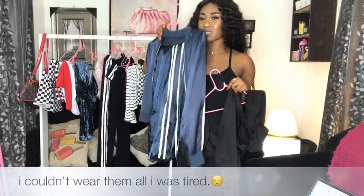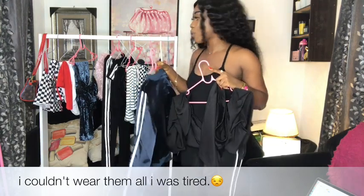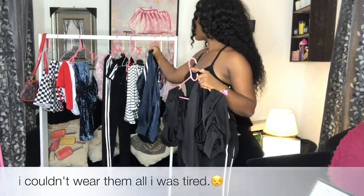So I got in a size medium, but we'll get to that. So yeah, all the things I got are in a size small, guys. I was so caught up in the clothes I forgot to tell you.